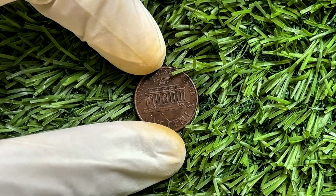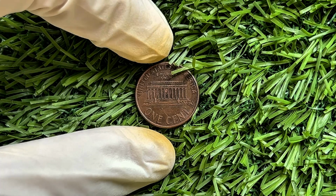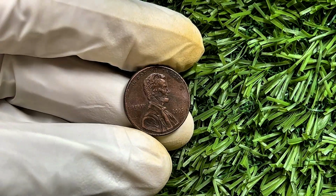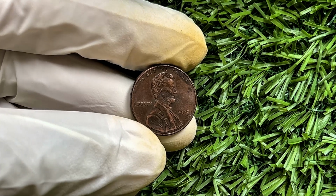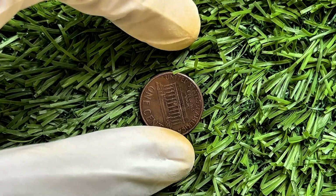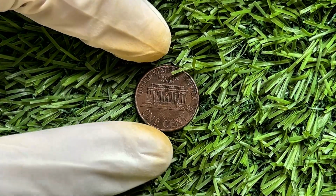Alright, so here's the takeaway, always check your change. Whether it's your couch cushions, your glove box, or that jar of pennies gathering dust, you never know what you might find. The 2005 no mint mark Lincoln penny could be your golden ticket, or, well, copper ticket. And if you're thinking, there's no way I'd get that lucky, just remember, every millionaire penny starts in someone's pocket.